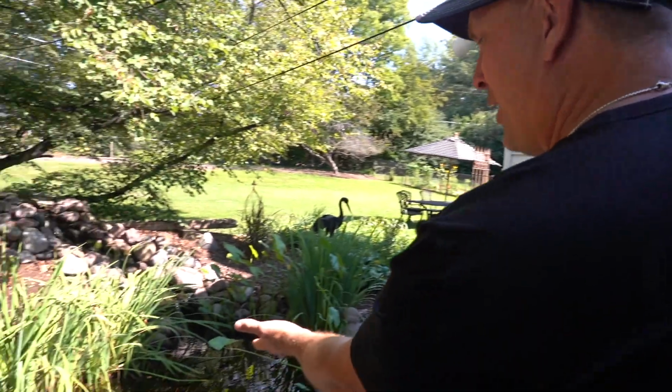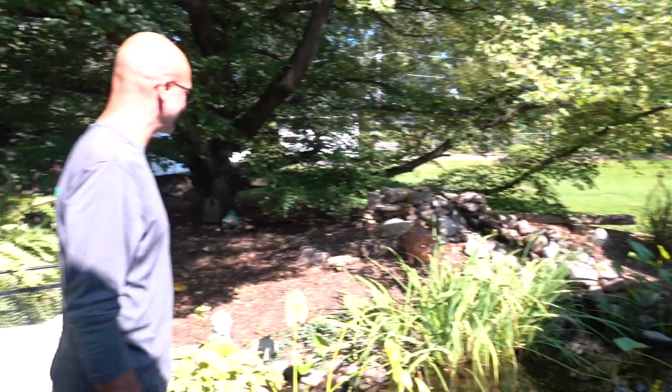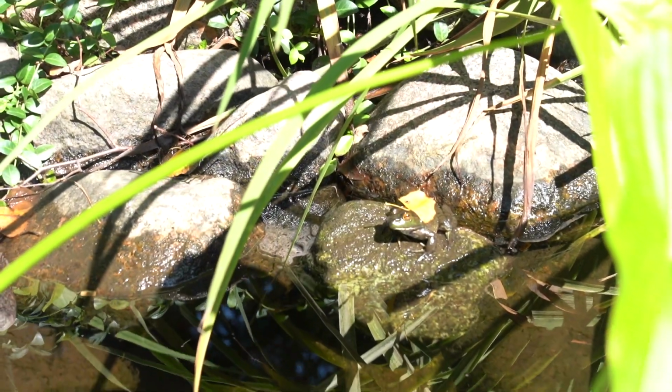Look at that water quality. That's awesome. My turbidity is always perfect. I have no idea what I do right. Look at the frog. It's got a leaf on it. He's totally hidden under there.